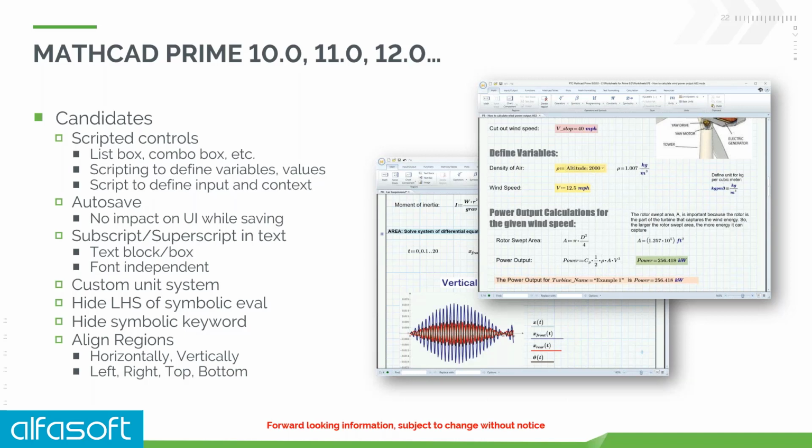It's not used by everybody, but those people that use scripted controls use it a lot. And it's a very large area of functionality. So we've started a project, and I have a working group on the PTC Mathcad community that I'm accepting membership to, where we're going to discuss how we're going to do this in Prime 10. But it's a mandate for me to get this functionality in some form in Prime 10.